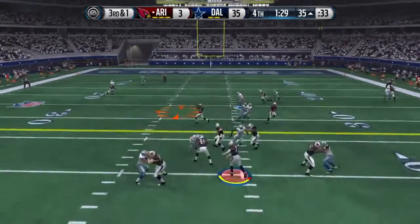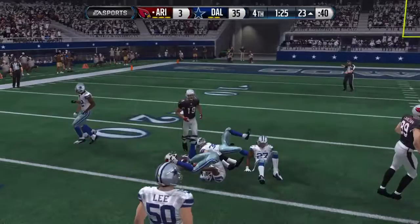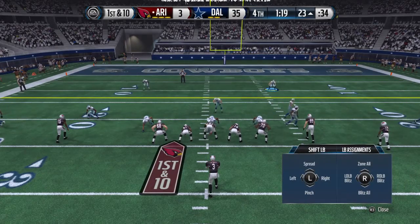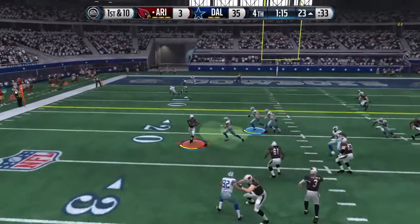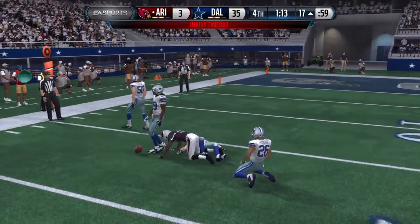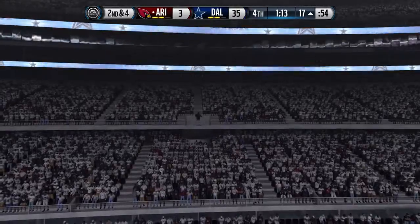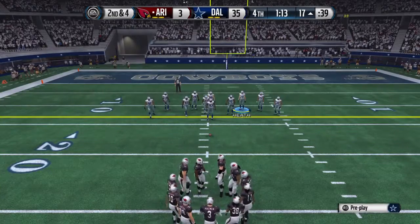Third and short. Brown's got the catch and the first. Well, that'll make you feel a little better, finally getting a first down. You're down big in the second half, and you're on the offensive side. Don't look for the quick score. Just look to pick up positive yards and hope it leads you to a score later. That's a gain of six. Second down now.